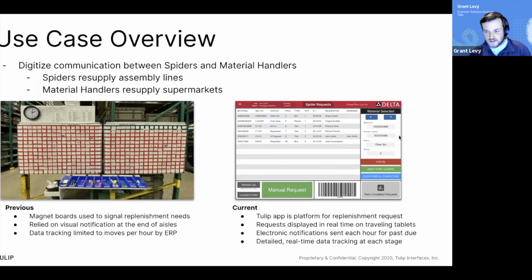Perfect. So, the current application we see on the right side, we decided to use Tulip as a medium to digitize that communication. Material handlers or spiders could create a manual request. Material handlers can travel with the tablet and see it populate in real time. Wherever they are in the facility, they're able to see the highest priority item on their list and respond to that in turn.